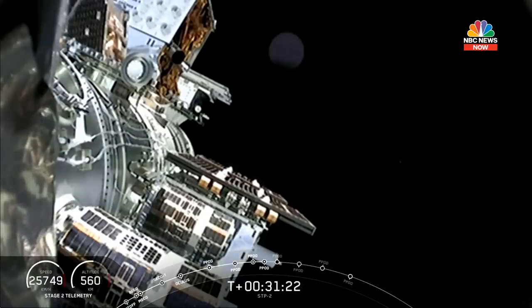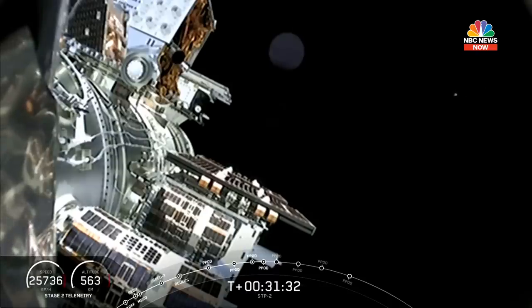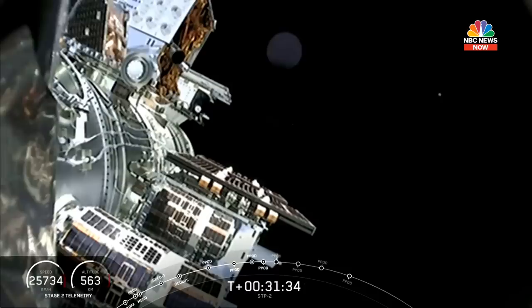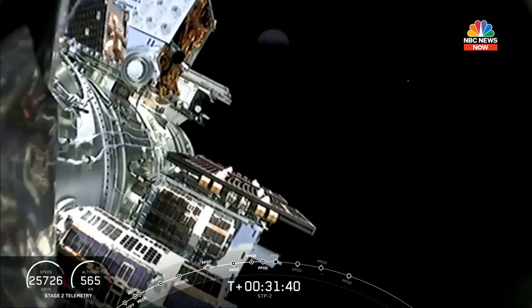P-Pod 4, deploy confirmed. And we have confirmation over the net from avionics. HBK, P-Pod number 4 has deployed. At the same time, we now have acquisition of signal over Hartebeesthoek, known as HBK, in Africa. And we've got about 165 seconds until P-Pod 5 opens up.